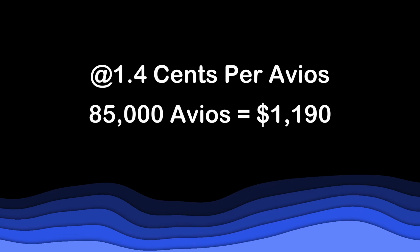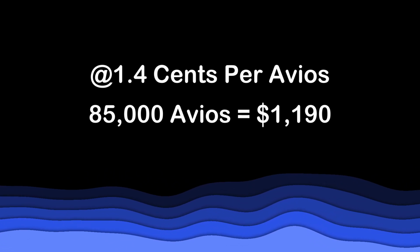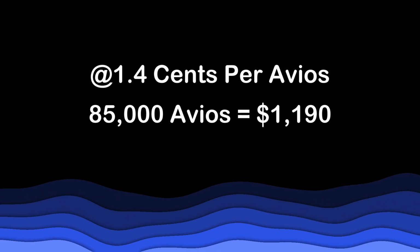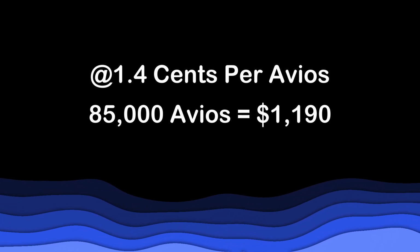The Points Guy values British Airways Avios at about 1.4 cents per point. That would make this 85,000 Avios sign-up bonus worth about $1,190, which is pretty good. If I was still flying back and forth to the UK, this sign-up bonus would definitely come in handy.